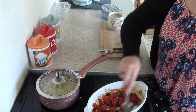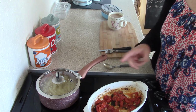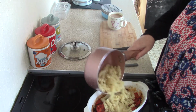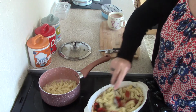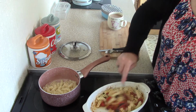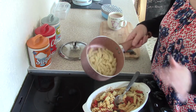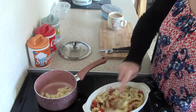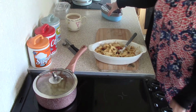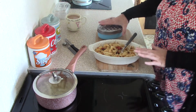I've pulled the tomatoes out of the oven and they're done. So I'm going to drain the pasta now and just mix it all together. So that's drained now, and I just add a bit of pasta to the tomatoes. I always do too much pasta, but it doesn't matter because I'll just cool this down and we can eat it later. I'll probably freeze it. Now I had a tiniest bit of cheese left, so I've grated that and I'm going to sprinkle that on top.